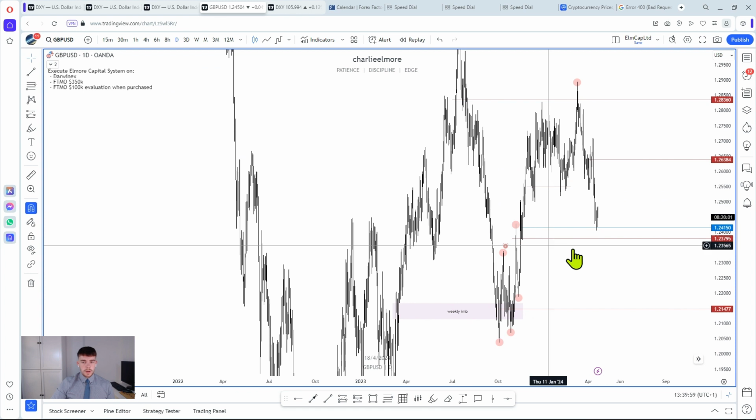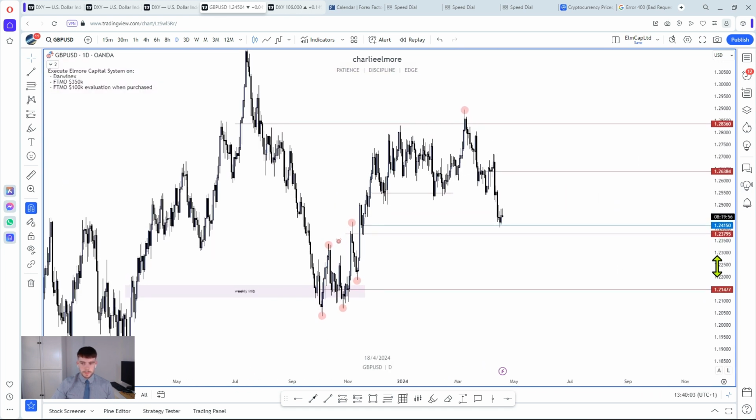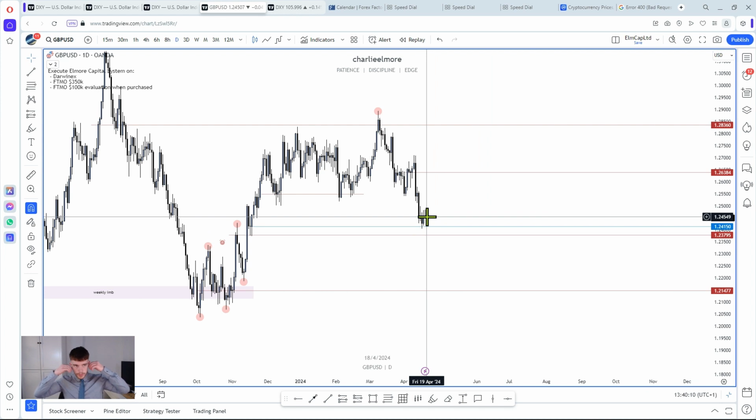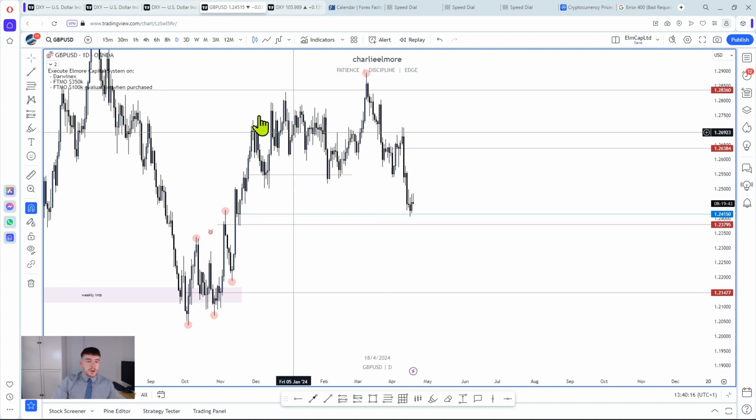So on that daily time frame, like I said, we've come into that area, and obviously we are beginning to turn around at this point. Okay, so we are beginning to turn around at this point. So now what I'm looking for is lower time frame shifts, lower time frame pullbacks in order to ride that move if we do decide to go up.